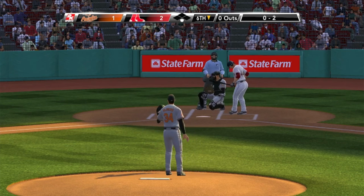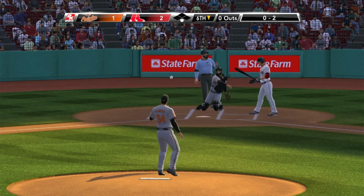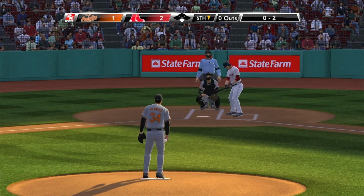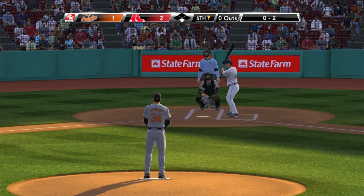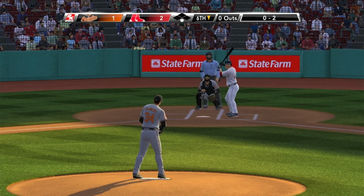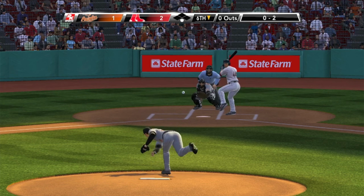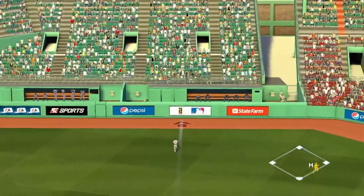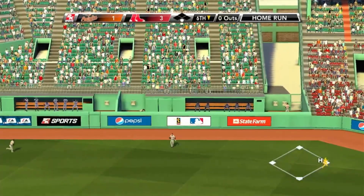Now Albers. Few pitches to work with in an 0-2 count. Gary, we talk about changing the game as a power hitter. Well, the key is looking for a pitch to hit. Patience at the plate, understanding that the first strike isn't necessarily the best strike you're going to see. There's a swing and a ball hit high, way back there. Gone, a home run.